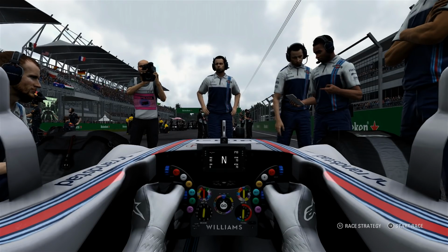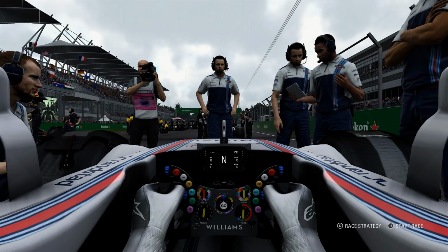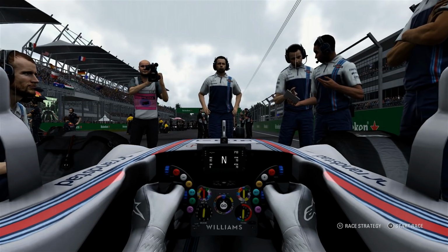This track does suit our car quite nicely, so we can at least try and do some damage. I think the top 5 is where I want to finish today. That'll be a good result for me, and one that I'll be very happy with.